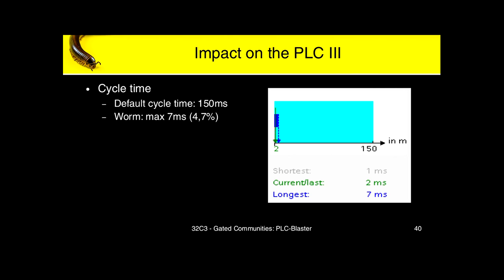And of course, we have to keep remembering the cycle time. Right now, we need about 7 milliseconds, which is about what we expect. All of the functions that I explained are asynchronous.